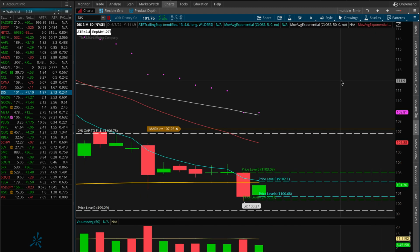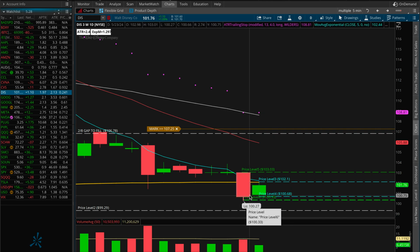So Disney is also an inside day candle. Above 102.10 gives us a target of 103.03. If it breaks under $100.68, it gives us a target of $100.27.